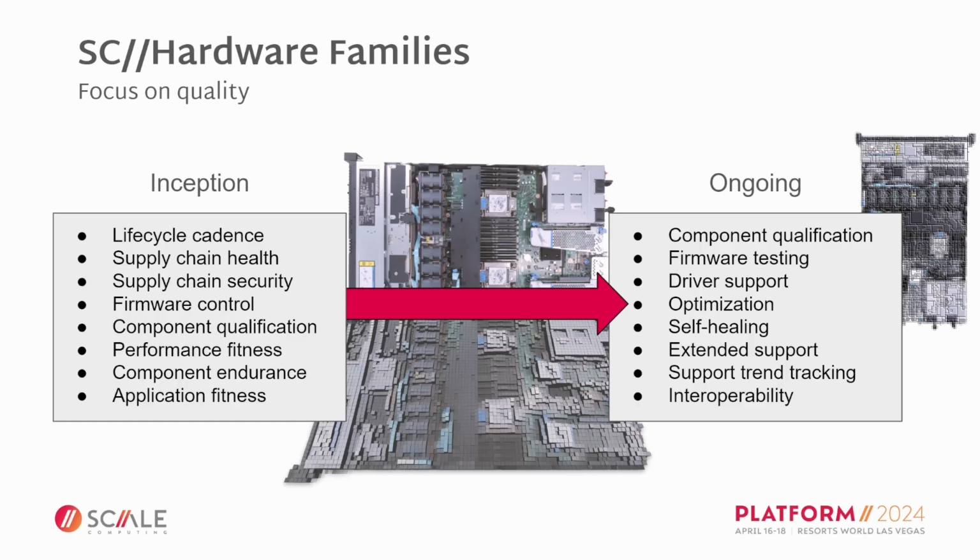So we had talked a little bit last year about kind of the nuts and bolts of what goes into a platform, but really at a high level, wanted to discuss looking at the inception of a brand new platform. There's a lot of considerations that may not be totally obvious, and some of them you'd probably be very familiar with. Things like lifecycle cadence, and what that means is where are we jumping in within a given product's lifecycle.